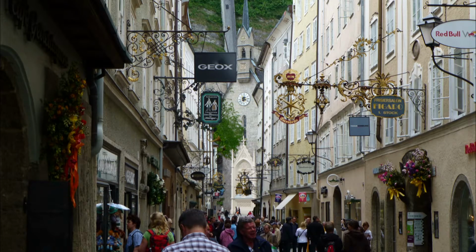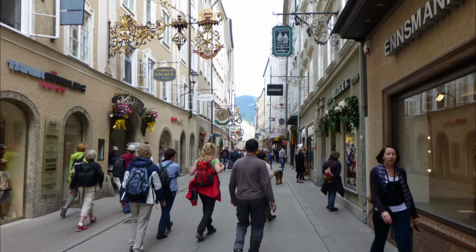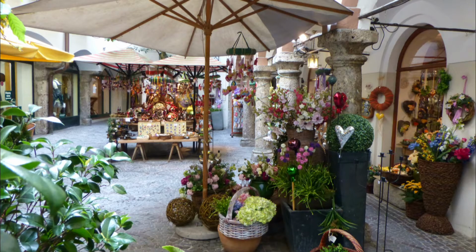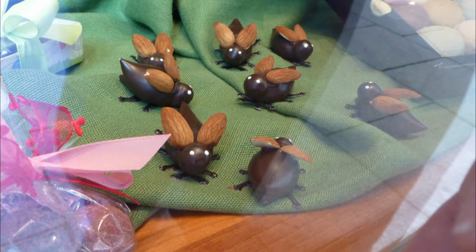This is Getreidagasse Street, known for its wrought iron signs. They originally advertised different guild services, but now they serve as shop signs. Branching out from the main street were a lot of these little courtyards, selling all sorts of interesting items.